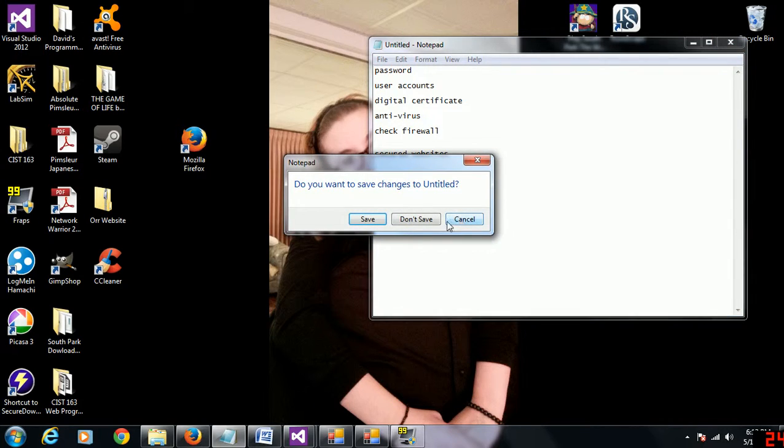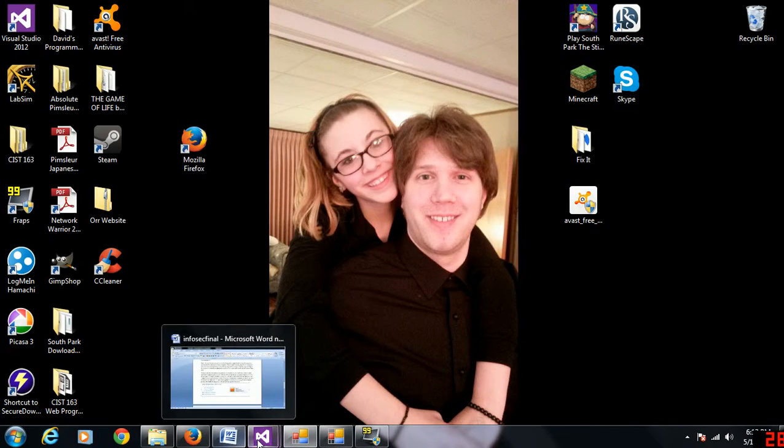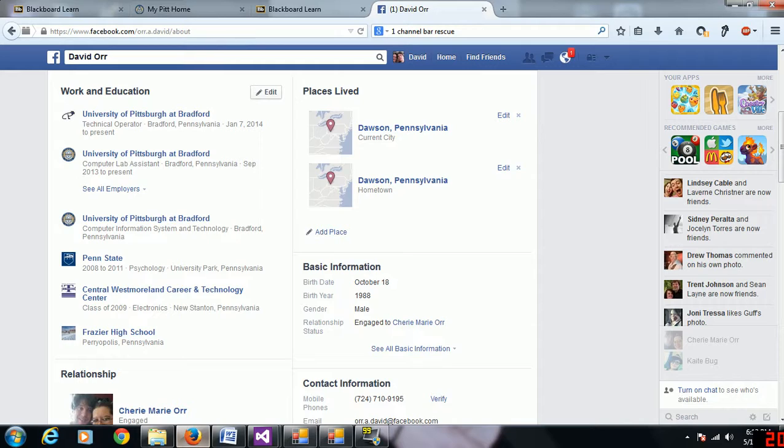Now, next in our list is secured websites. There are websites that will have HTTP or HTTPS, like right here on Facebook. And what this means is that the S is secured. And you'll see a little lock here. So it's verified by a certificate, just as Avast was. So this is protecting me if I do any transactions on here. This will protect me from people trying to intrude in.